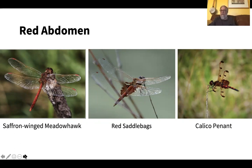near the tips of the wing. Those can sometimes be used in identification. We don't focus on those, but in some field guides and some information you might be looking at, that could be something to take note of.